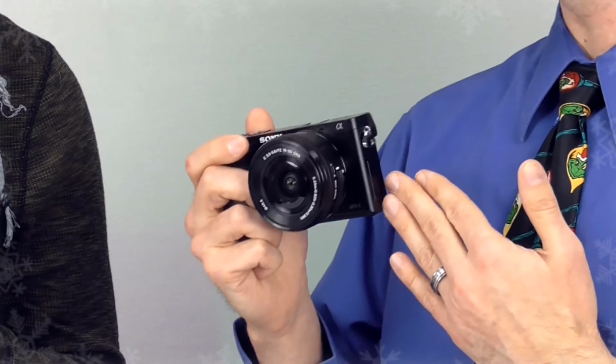Anyway, let's talk about some of the features of this camera. First off, you get a ton of resolution. You've got over 24 megapixels, so you have plenty of resolution to work with when you want to make prints or if you want to crop your photos. It's an APS-C size sensor, which is a lot larger than in any smartphone or point-and-shoot camera. Yes, it's a really big step up from a smartphone for sure.